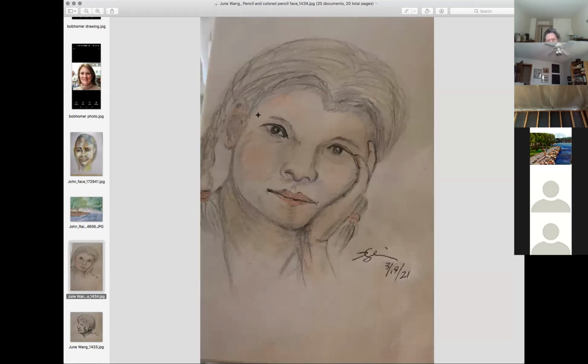Now you do have a little indication of the side plane of the face here. You kind of lose it under the hand, which is not totally unexpected, and you've got a little bit on the forehead there. So it's just enough to tell you that this is not a flat surface, that there's a front plane, then it starts moving backward. All of that is working fairly well for you.